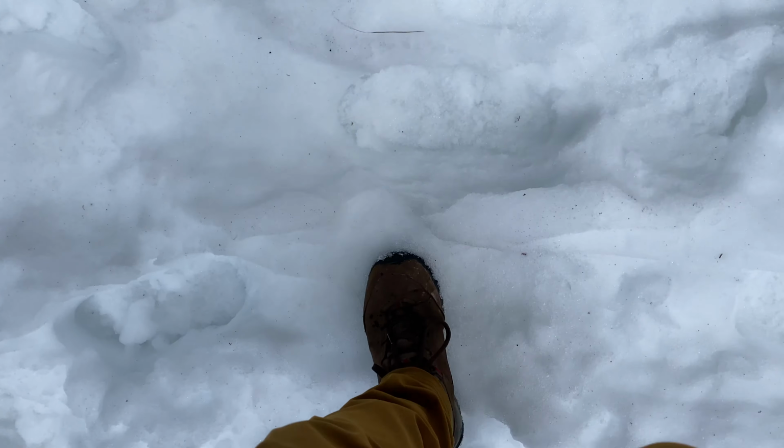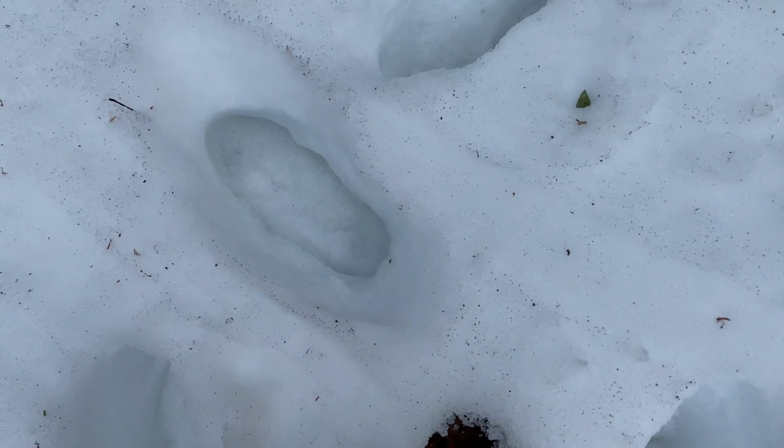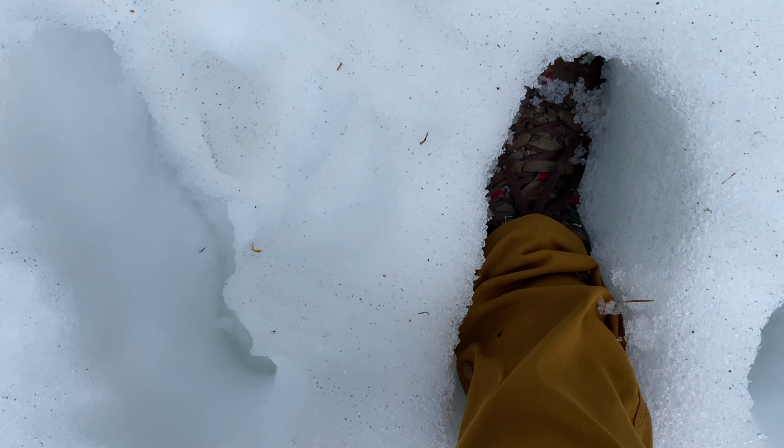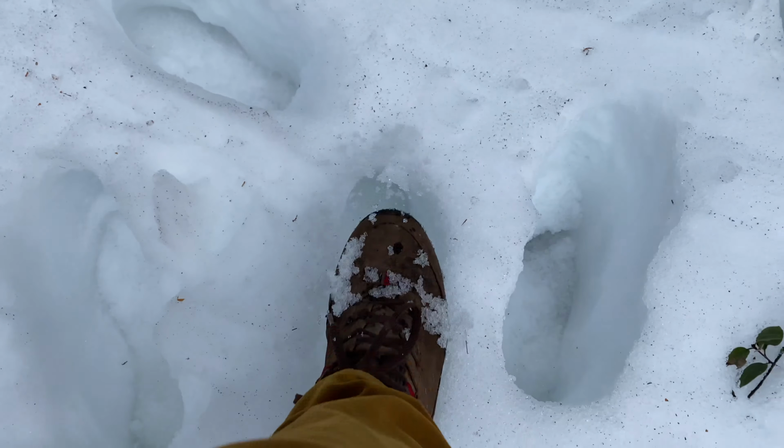All right, let's see how it is in the winter. See if I can find some fresh snow. All right, here it is. Yeah, that's pretty deep. Oh. All right, I think we're turning around. I don't want to slide up and down that incline right now, it's a little bit icy.